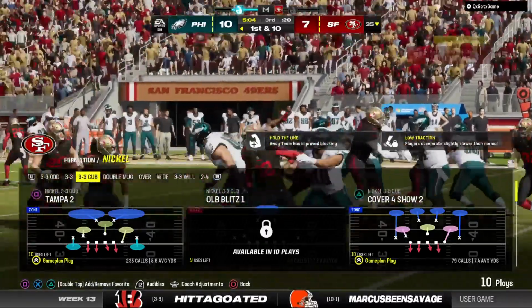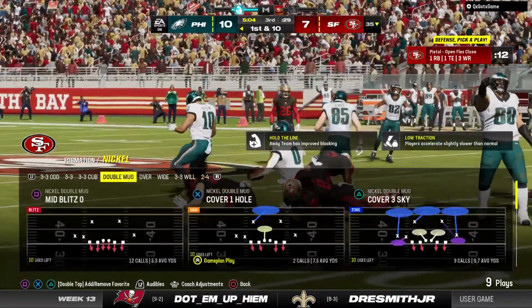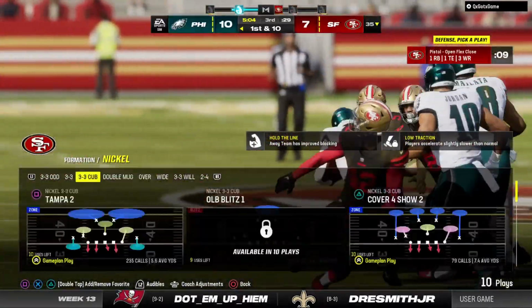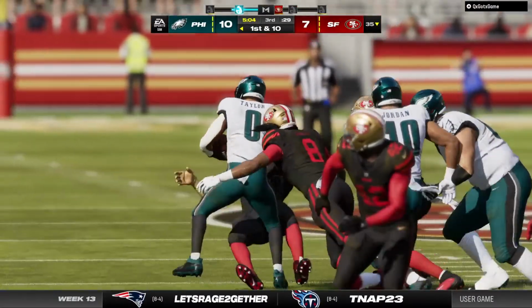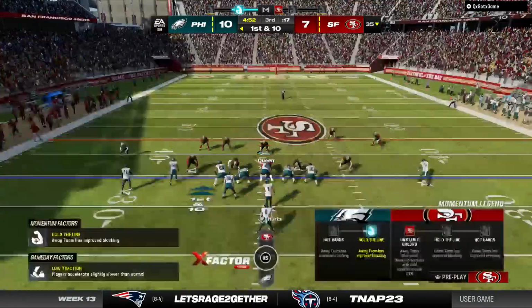We don't talk about it very often, but sometimes there's a dip in intensity when you start the second half, which can manifest itself in some sloppy tackling. And how about right there? He ran right through that weak tackle attempt. Ball up to the 35 now as they come up on 1st and 10.